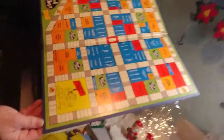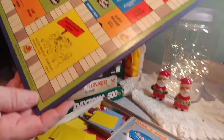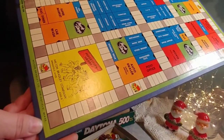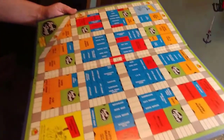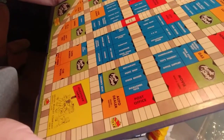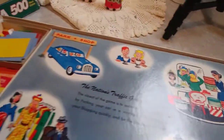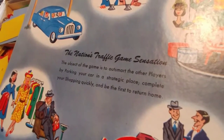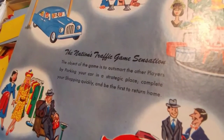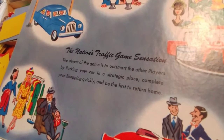Oh, here we go. This is the board game. Does it say on the corner? It doesn't say a date. You would think it's got to say a date somewhere. We'll find it. Well, it says the nation's traffic game sensation. The object of the game is to outsmart the other players by parking your car in a strategic place, complete your shopping quickly, and be the first to return home.